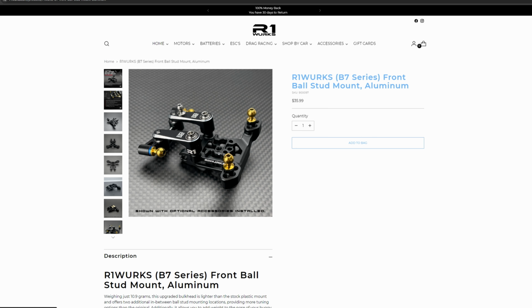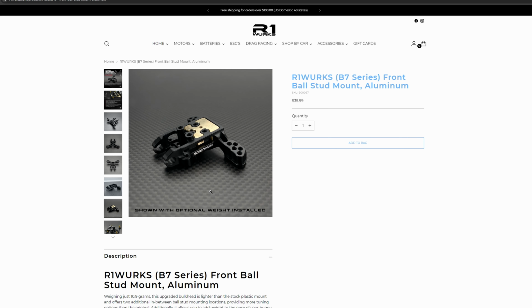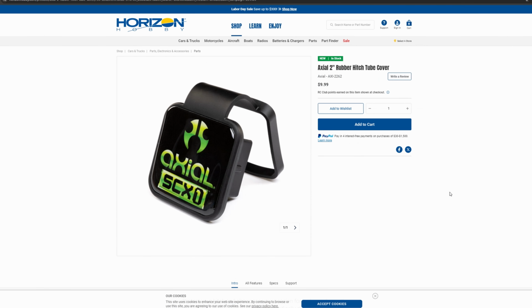Pretty cool. Everything just comes out so quick for the new buggies. It's kind of crazy. They definitely got some CAD wizards whipping up some stuff real quick. I know the B7's been out for a while, but still, to come up with a design like this that quick, it's pretty crazy.